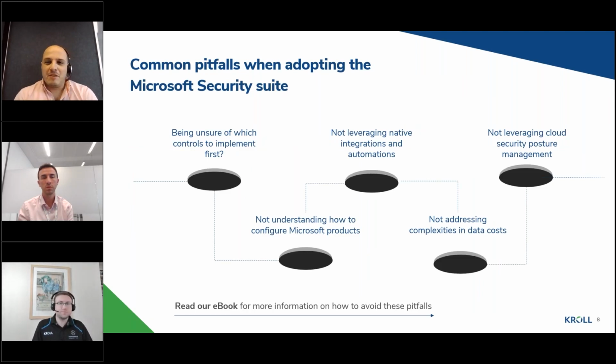Yeah, as we can see, there's quite a lot to choose from when considering where to start. Some of the common issues we've seen as organizations make that transition into the Microsoft Security Suite is not being sure where to start or which controls to implement first. With so many options and so many dependencies, it gets complicated very quickly. But that's something we'll touch upon later.